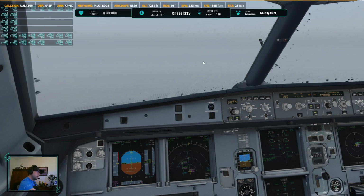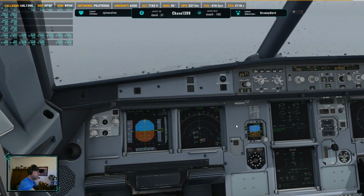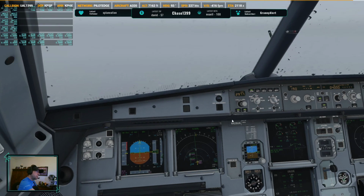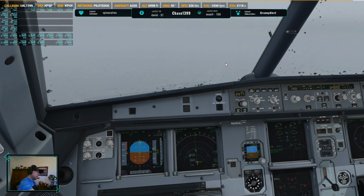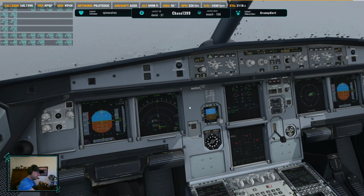Alright, so the weather radar ain't doing squat, is it? Let's see if I can gain it some more. Help me descend with the gear down. Create more drag, will descend faster.